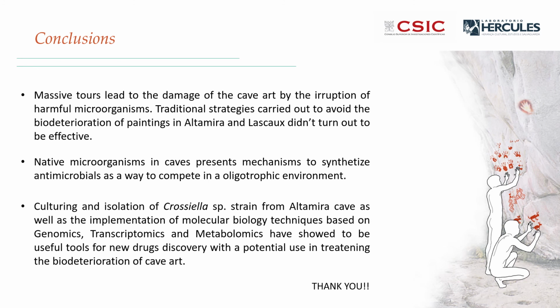As conclusions, massive tours led to the damage of the cave art by the irruption of harmful microorganisms. Traditional strategies carried out to avoid the biodeterioration of paintings in Altamira and Lascaux didn't turn out to be effective. Native microorganisms in caves present mechanisms to synthesize antimicrobials as a way to compete in an oligotrophic environment.